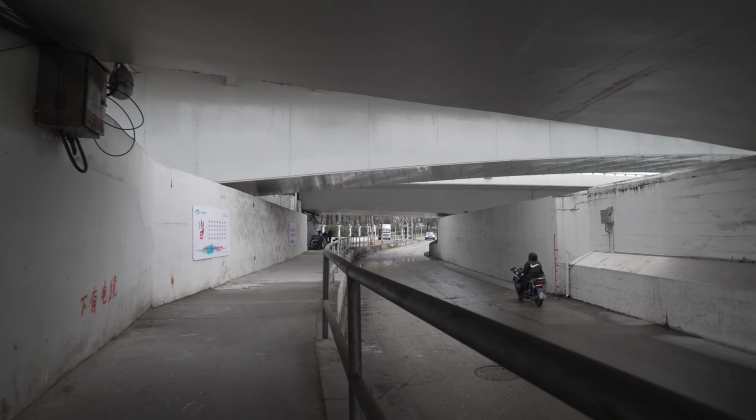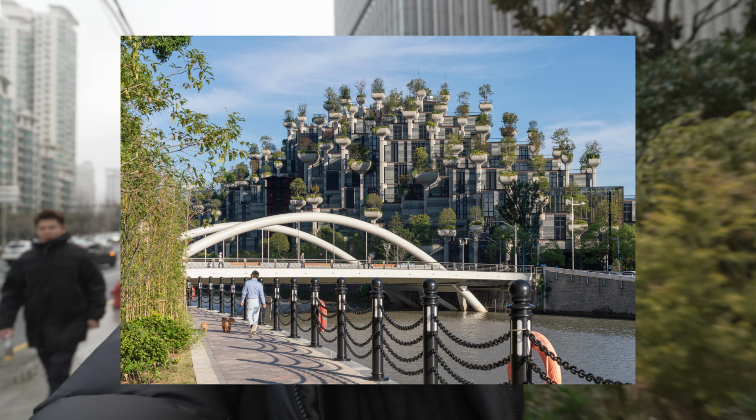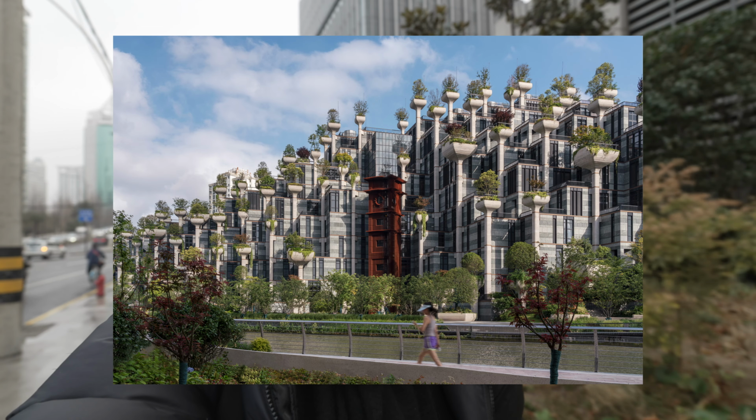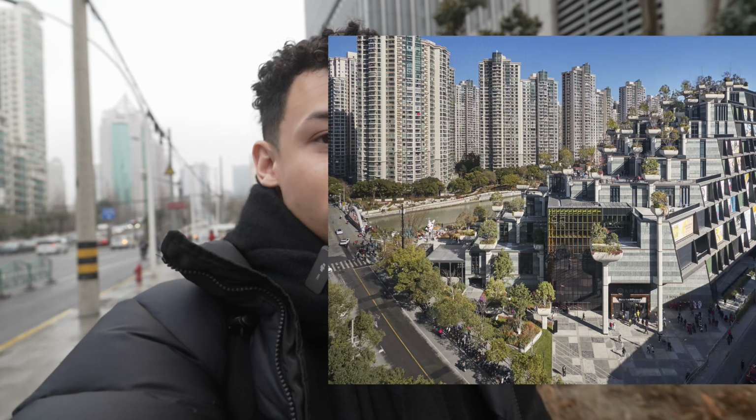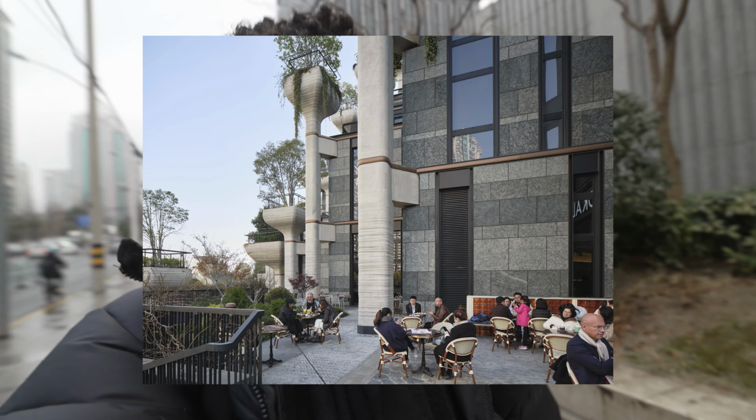So quite a while ago, I saw a new development was being built in Shanghai, and it's basically like a mountain of trees. It's a mixed development. It looks absolutely beautiful. It's just been completed, so I'm gonna go and check it out and take a look inside. But to be honest, there's no signpost for it absolutely anywhere, so finding it is proving to be a little bit of a mission.